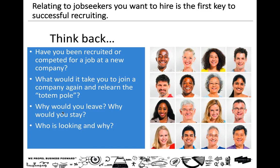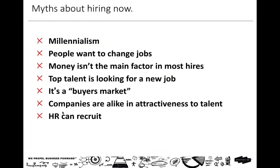And another interesting question we'll talk about is who's looking and why. That is, who's looking for a job, who's looking for a new career. So if we're thinking about where to recruit from, what to say to them, how to say things to them, if we think about who they are, that can inform our decisions.